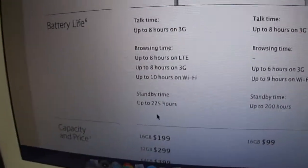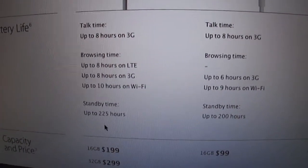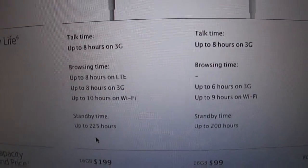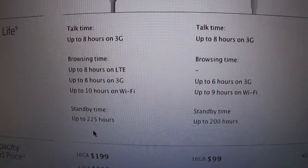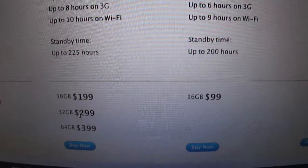Next, the battery life. I really hope that they learned their lesson with the iPad 3 or the new iPad, whatever you want to call it, and have fixed battery life issues. Also with the 4S, when it came out, there was a software update that would fix the slower battery life. Now, what do we get here?